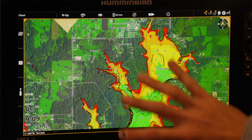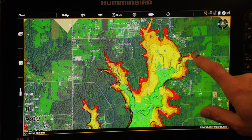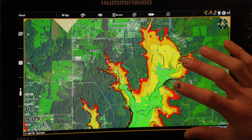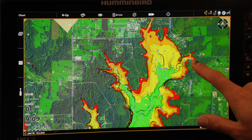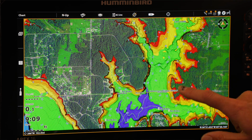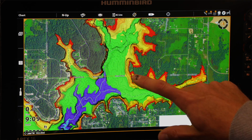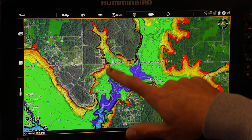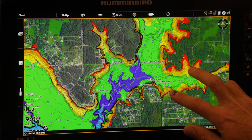But yeah, this arm here to me, man, it's got a little bit of everything. It's got some good offshore stuff, which I don't expect to be playing the time of year we're there, but it's good that it's got a little bit of everything. It's got very defined pockets and stuff for those fish to get back in and again get protected to be able to spawn. There's a lot of houses around here, so maybe there are some boat docks in this particular cove.